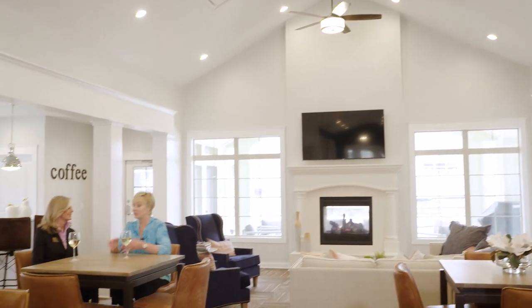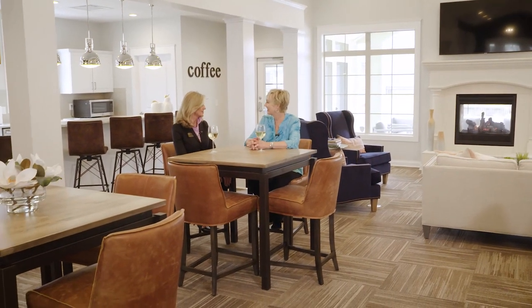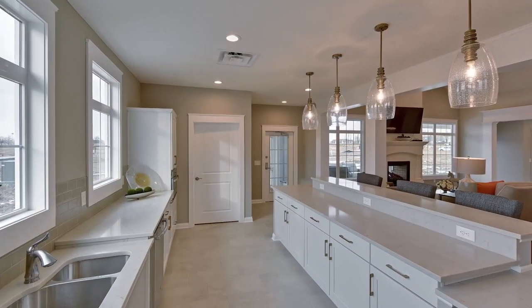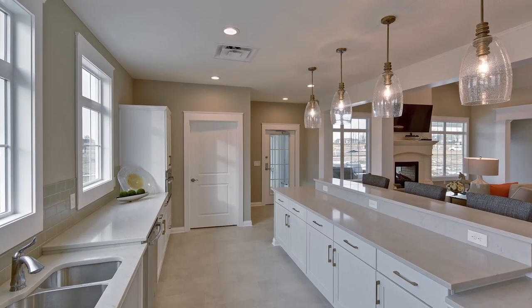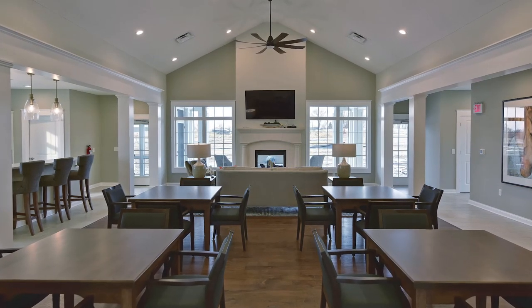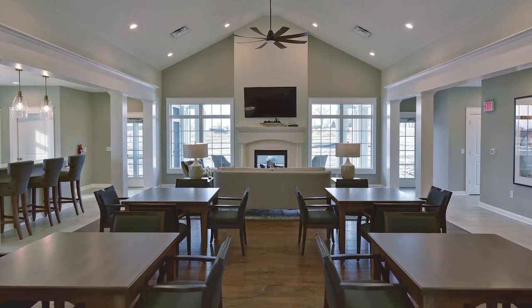What a lovely clubhouse. This is fun space. Isn't it fantastic? And it's larger than you typically see as well. Do you like the kitchen? Oh, you could do a lot in that kitchen. It's so big, you could have a family gathering, you could have a class reunion, really. You absolutely can, and a lot of our residents will actually even reserve this space for functions as well.